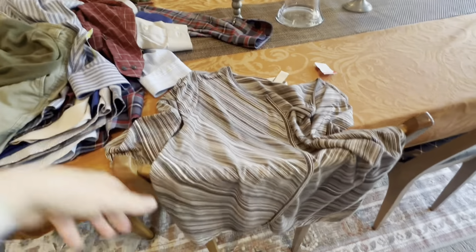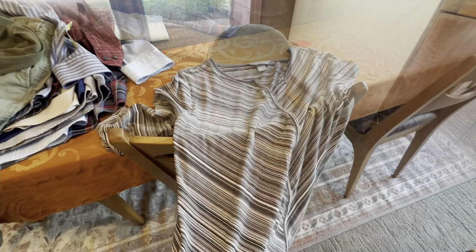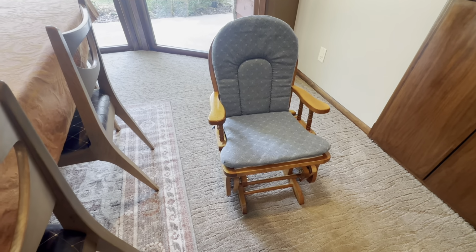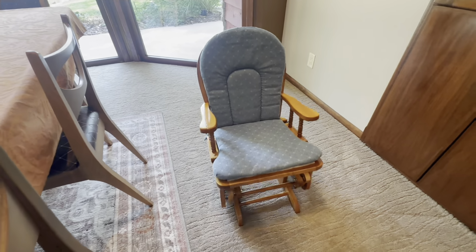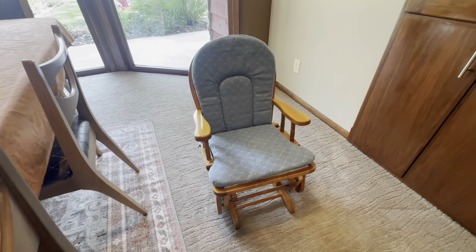And then this little shirt. It was full price, $5.49, but I like it. This is probably my favorite thing I bought today. I paid $6.79 for it. It's like a little kid's glider rocker. And I think I'm going to put it in the back bedroom and make like a grandkid reading nook.